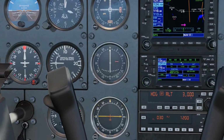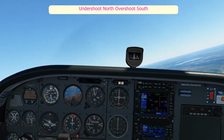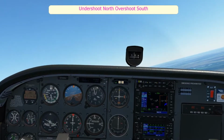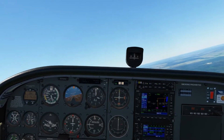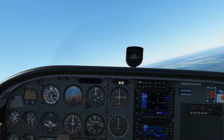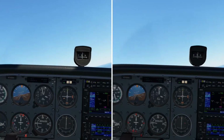We can then apply the principle of undershoot north, overshoot south. So when approaching north, we need to roll out 30 degrees prior to the compass reading north. When approaching south, we need to roll out 30 degrees after the compass has passed through south in the northern hemisphere. Unfortunately, the simulator doesn't quite show the number of degrees of compass error that we would experience in real life, but the principle is generally shown.